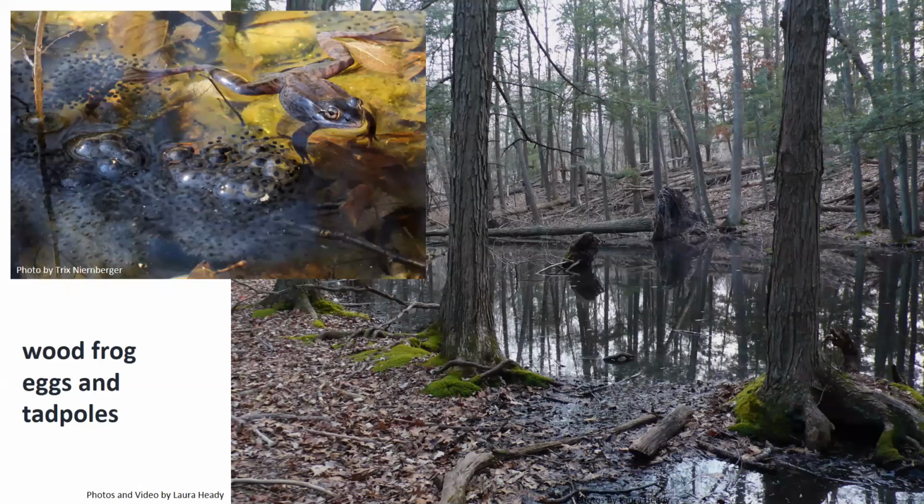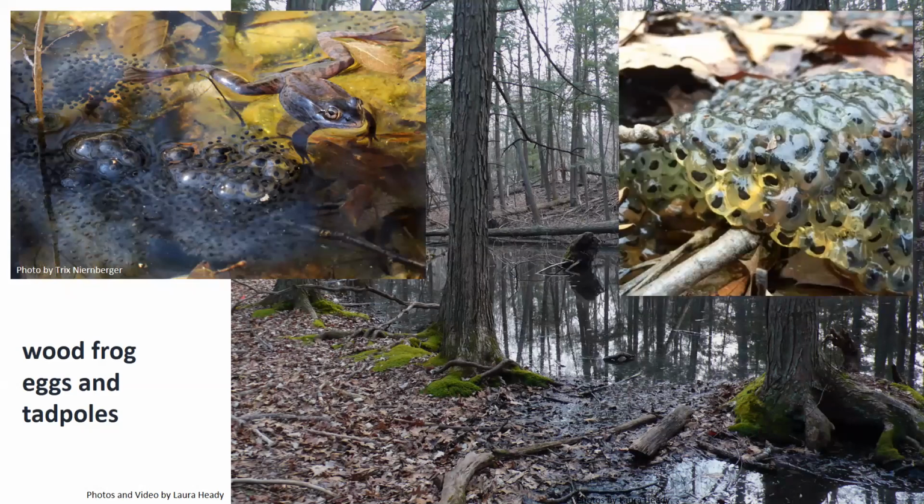And the same day I spotted that salamander egg mass out of the water, I also found this wood frog egg mass out of the water. It's kind of starting to desiccate here, but I thought it was a cool image because you can actually see those individual little embryos all developing and starting to get different appendages as they develop.